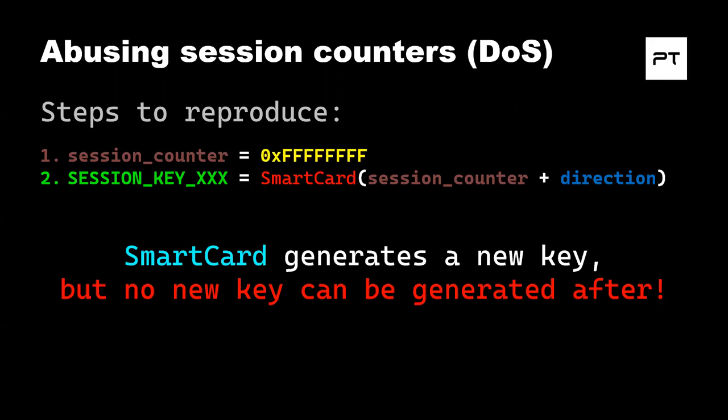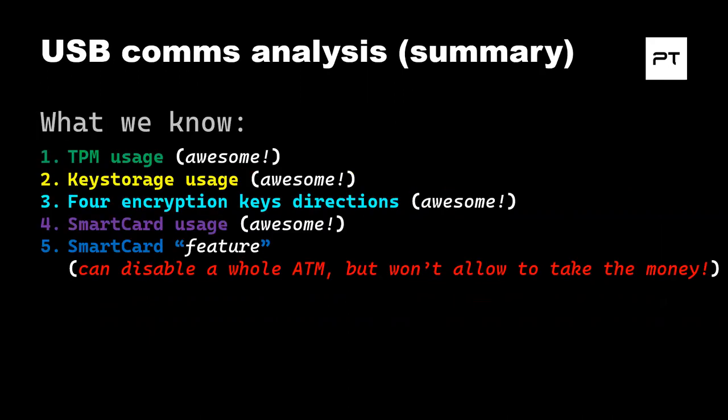Because that key was actually generated. But after we asked the smart card to give us a new key, it returned the status about duplicate session number, which means the same session usage. So, the problem is that we can't increment this maximum integer. That's it. But as I told you before, this can be easily fixed. So it is not a vulnerability, but a feature.